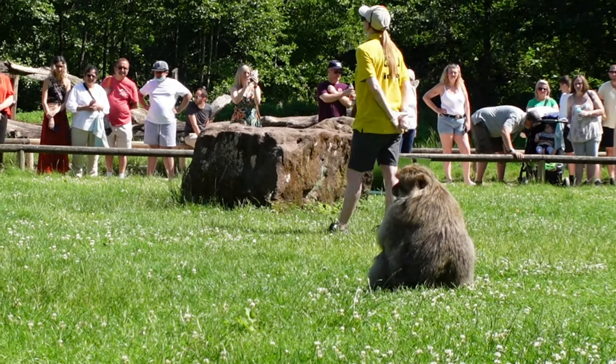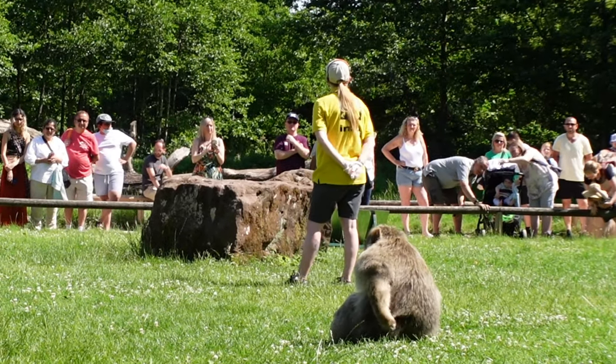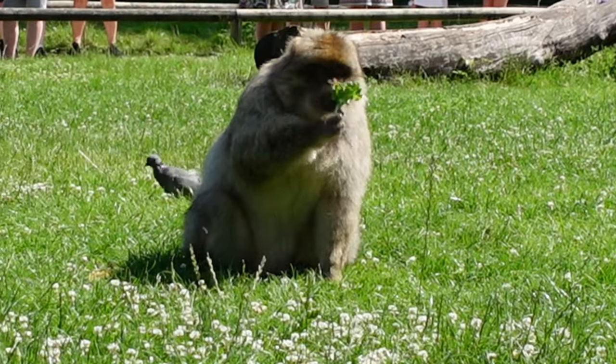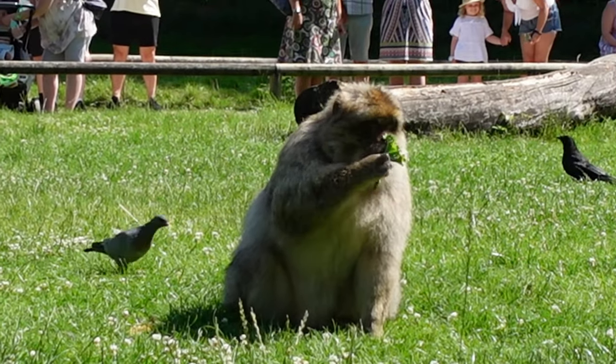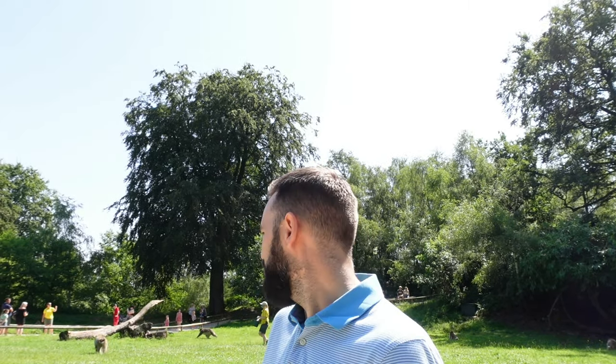Wondering what happens to our monkeys during winter? Our monkeys don't need any indoor enclosures but live freely outside at Trentham all year round. So far this year we've had 9 babies born, 6 boys and 3 girls. So one of the info people around the park has just said that the oldest monkey they've got in here at the moment is 31, which is equivalent to about 100 years in human age. So it's quite old really to be climbing up trees and chasing all the other little monkeys about.